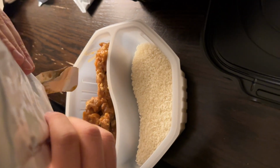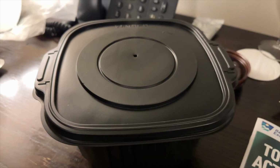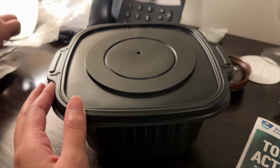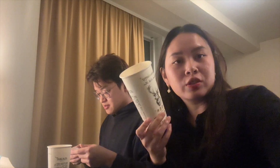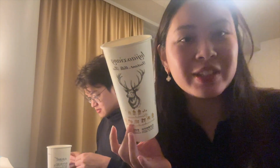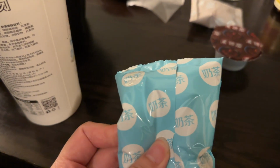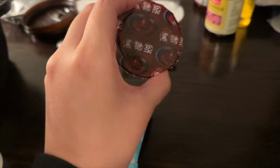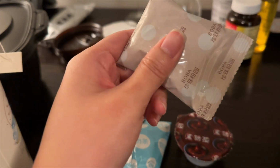This does not look like fun. But let's give it a chance. Look at this steaming by itself. That's so cool. We're also going to have some instant bubble tea to complete our Taiwanese meal. So we're making the tea, then we have the flavor, extra powder. Here. Black sugar and the bubbles.